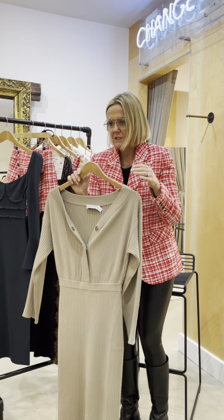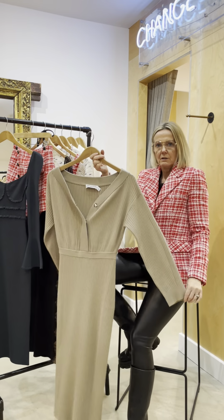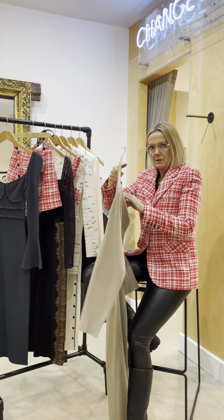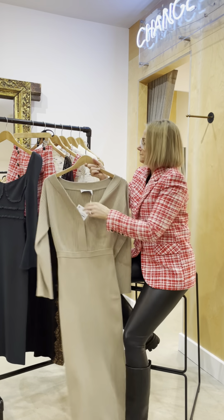Balenciaga had a boot style, and it was called something like the knife or the blade or something. Yes, my friend's got them in leopard print and a fuchsia pink. Oh my, they're so nice. And this is £3.50 as well.